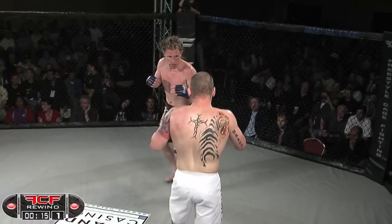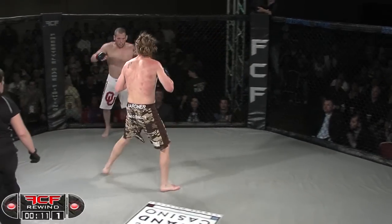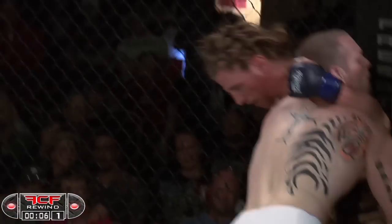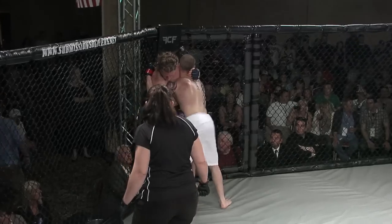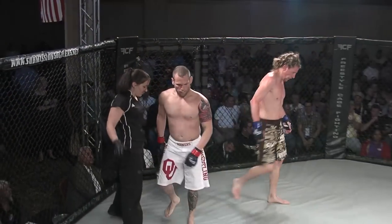Instead, I think Gardner needs to work on keeping his hands up. He's dropping that lead hand right there. There's a perfect example. Matt comes over the top of the Superman punch because Gardner had his left hand down. Now Matt's going for a takedown, maybe. Good round.